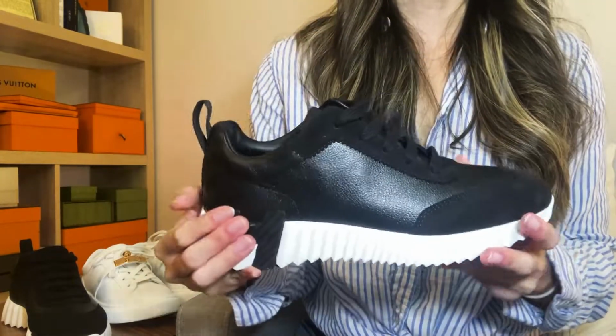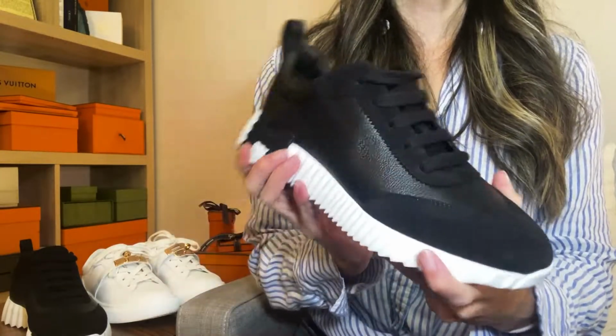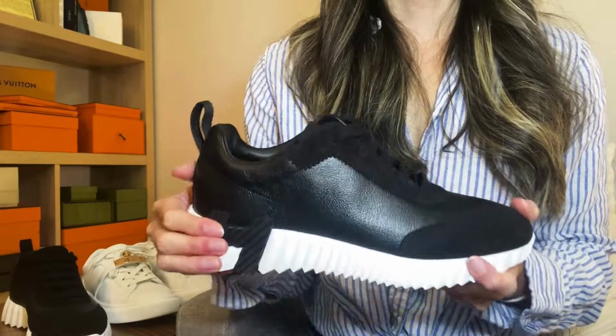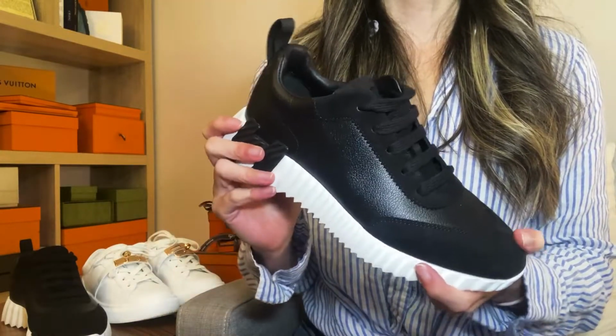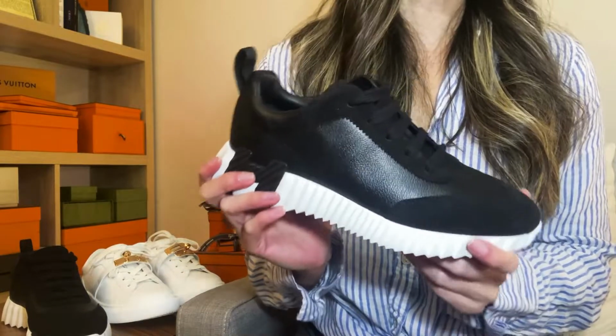And in terms of design, there's no high top version of it. It's just this regular low top sneaker. And I forgot to mention that both of these, both the day and the bouncing sneaker, come in both sizes for men and women as well.